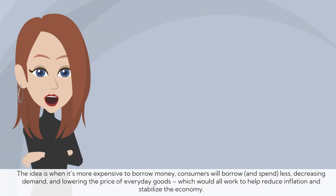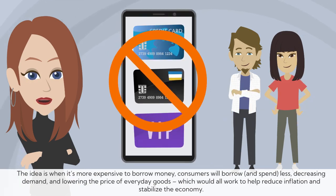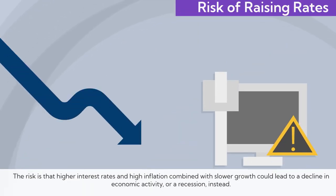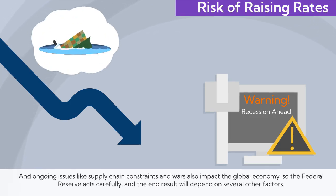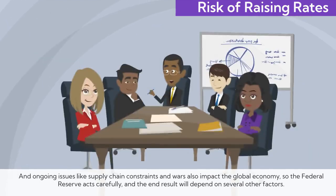The idea is when it's more expensive to borrow money, consumers will borrow and spend less, decreasing demand and lowering the price of everyday goods, which would all work to help reduce inflation and stabilize the economy. The risk is that higher interest rates and high inflation, combined with slower growth, could lead to a decline in economic activity or a recession instead. And ongoing issues like supply chain constraints and wars also impact the global economy. So the Federal Reserve acts carefully, and the end result will depend on several factors.